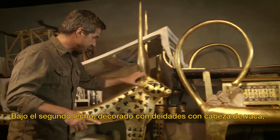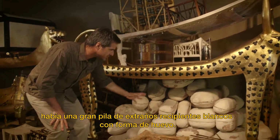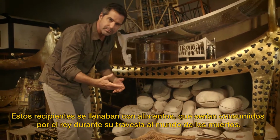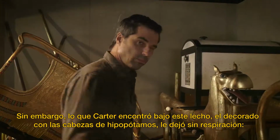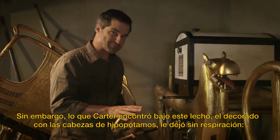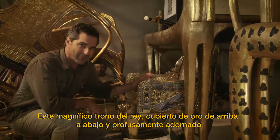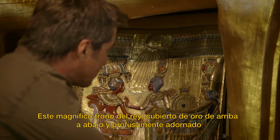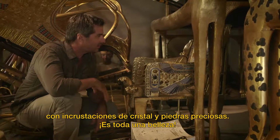Under the second bed, decorated with the cow-headed goddess, there lay this whole pile of strange egg-shaped white vessels. These would have been filled with food to be consumed by the king during his journey into the realm of the dead. But what Carter found under this bed, the one decorated with the hippo's heads, took his breath away. This magnificent throne of the king, covered in gold from top to bottom and richly embellished with inlays of glass and precious stone. Wow, it is beautiful.